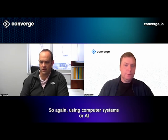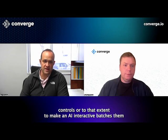That's a lot of variability for a very small team to have to deal with, especially shifting back and forth between the two. It's two very different mindsets with regard to batching and placing. So again, using computer systems or AI controls, or to that extent an AI interactive batch system, we can take that variability out of the individual's hands, control how the environmental impacts affect the actual mix design constituents, and switch back and forth between the two while taking out the human error element. That's big.